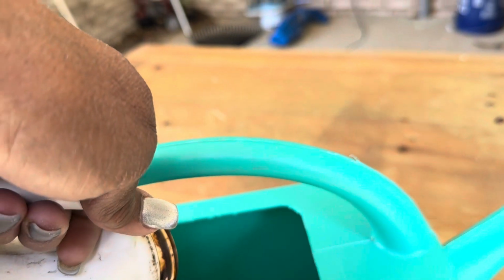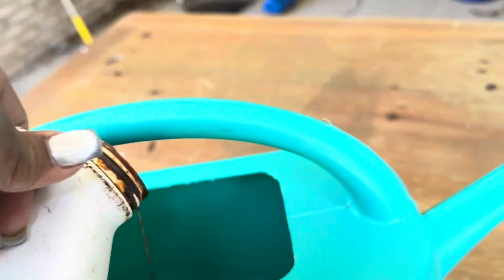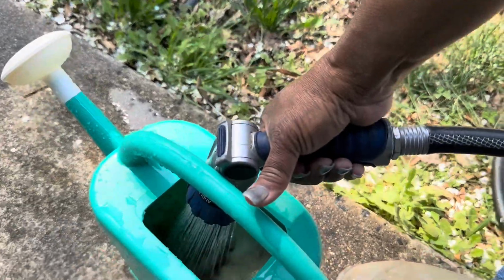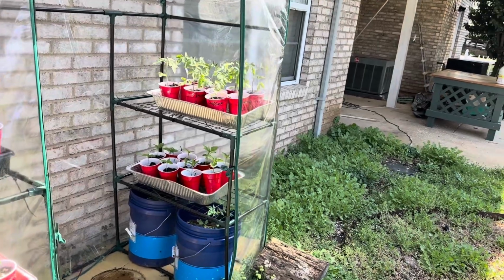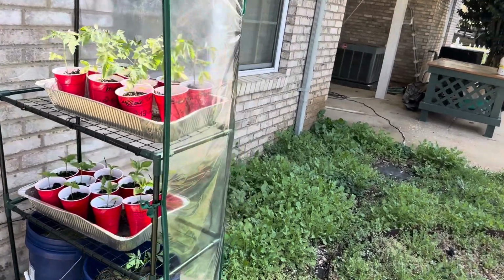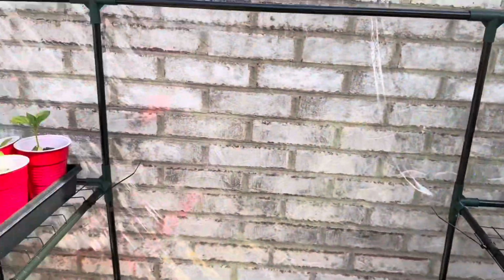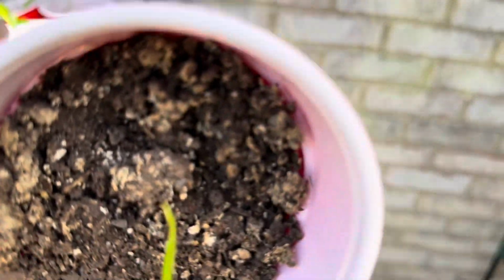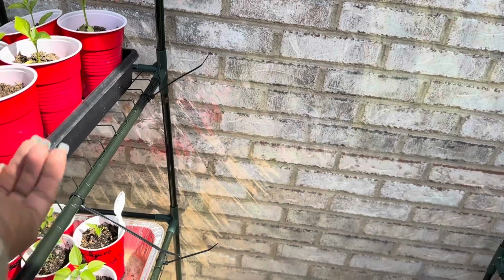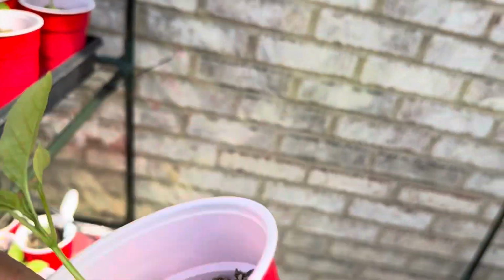Is that enough? Oh, I need to put a little bit more in there. I at least try to coat the bottom of it. I think that's coated enough. And I have so many tomatoes. When I say so many tomatoes, I mean so many jalapeno peppers. Look at how dry this soil is. The cups are light. That's how I know it's dry.